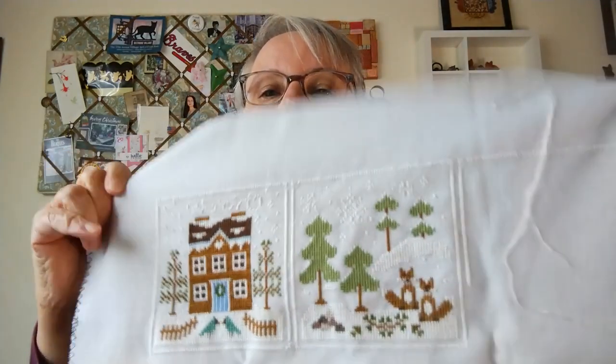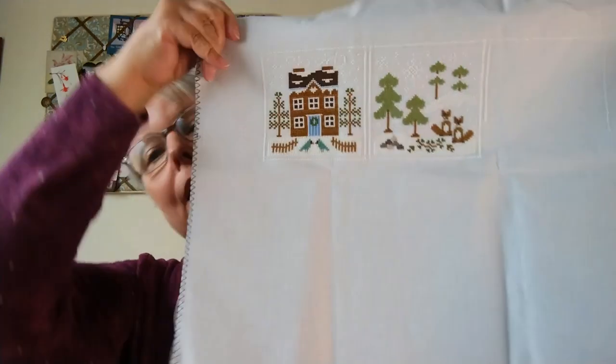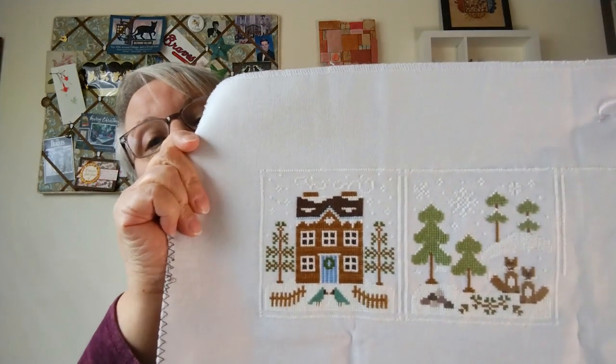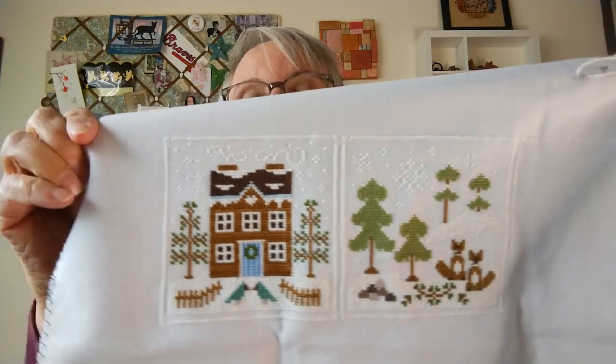I'm stitching this. This is by, ow, I just stabbed myself with the needle. Ow. Country Cottage Needleworks, and there are 9 of them, but I'm stitching 8 in a 4x4 block on this fabric. Is this 32 or 36? I don't know what this is, but it's Lugana, and it's like a pearl gray. It's very, very light. If this was any lighter, this white wouldn't show up, but it shows up pretty good. And I'm happy with the way that this is turning out.